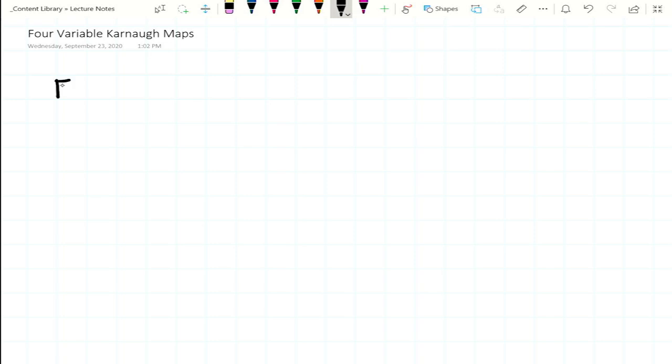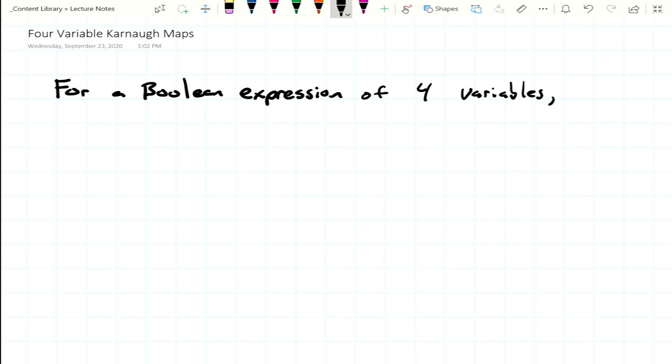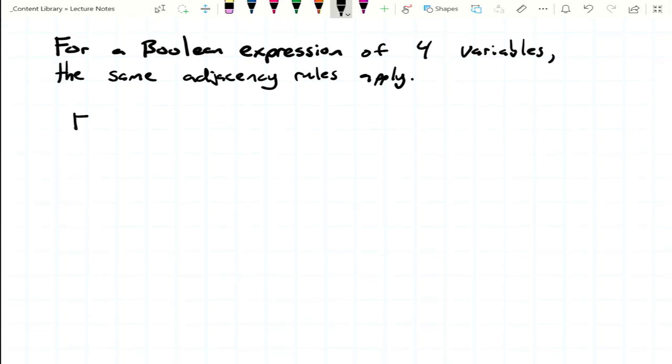So I would say this. For a Boolean expression of 4 variables, let's get a little definition going. Same adjacency rules apply. And by that I mean if we did, for example, minterm 5 or minterm 1, which in binary notation minterm 5 is just 0, 1, 0, 1, or minterm 1, which in binary notation is 0, 0, 0, 1.